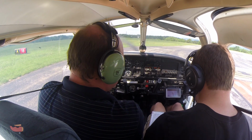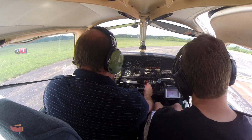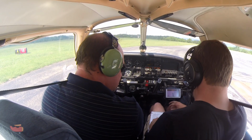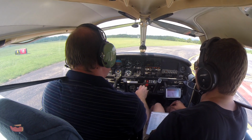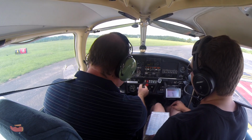Alright, so mixture is going to go full rich, so go ahead and push that up in there. I'm going to close the door here. The bottom and top are latched. Alright, so throttle. This is up to 2,000 RPM. So go ahead and run your throttle up there. Again, helping you on the brakes.